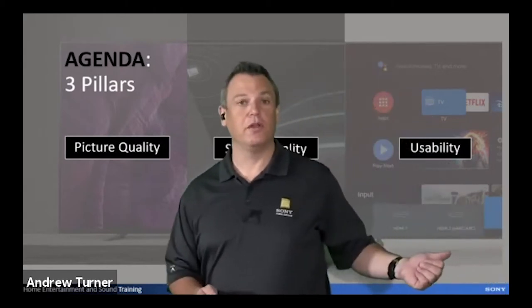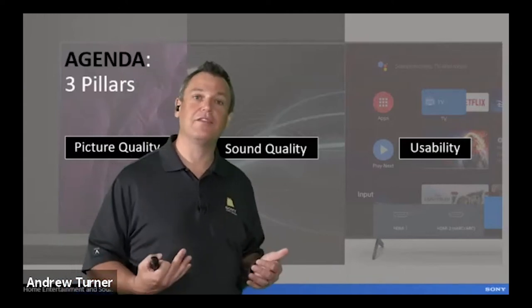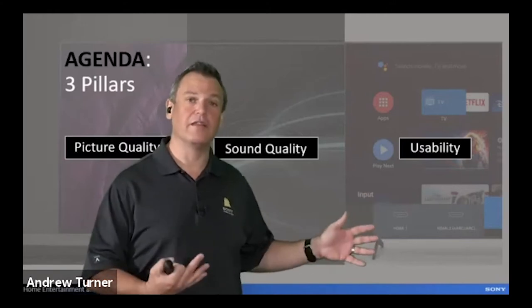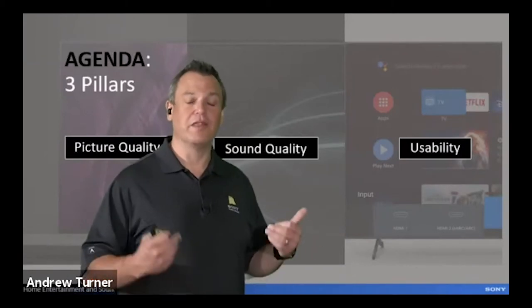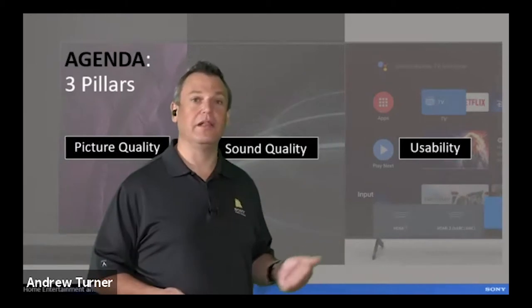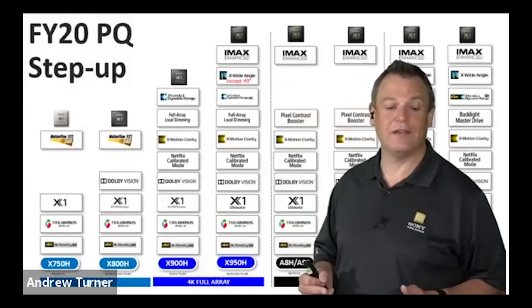And then finally, we're looking at user interface capability. While as great as picture quality and everything is on TVs, the number one thing that gets people buying new TVs is a lot of the smart interaction and capability. So we want to make sure that we have really great interaction with not only Sony hardware, but also your third-party systems as well. So usability is a huge factor for us. So let's kick off here, starting to talk about picture quality and how this affects the lineup.